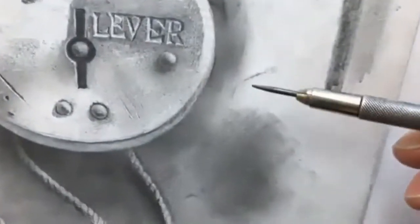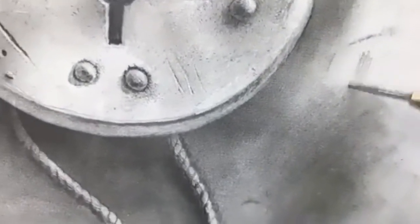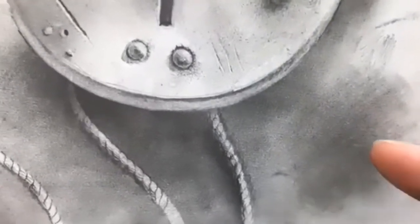Now I could take a pencil like this, and I could spend a lot more time just making a gray like this, which maybe I want to do. Maybe you'd like to do, working that way. I find sometimes getting the gray in there right away is nice.